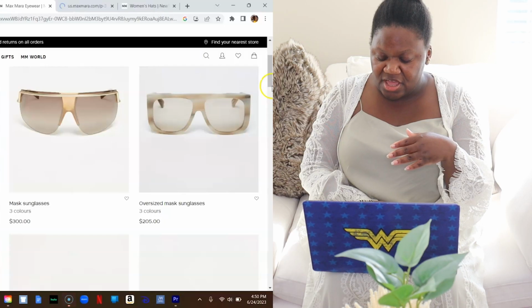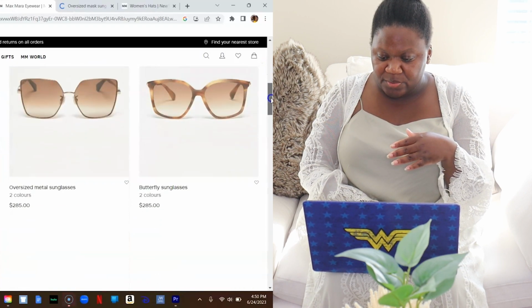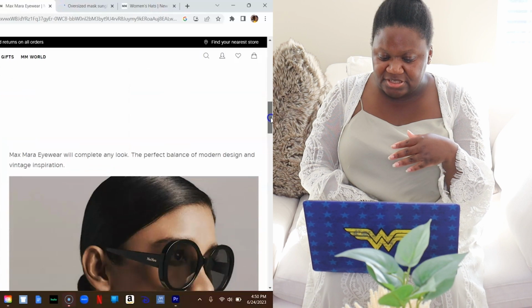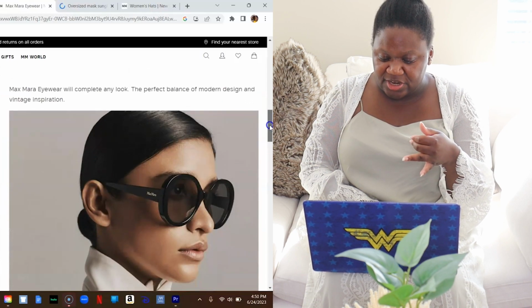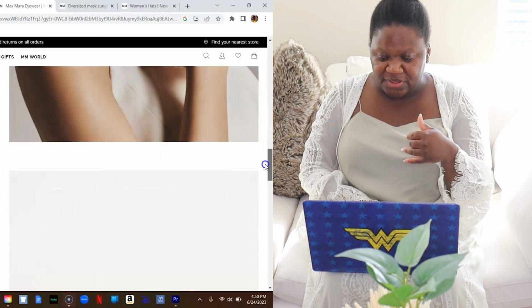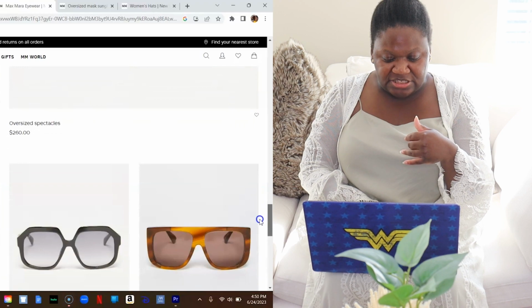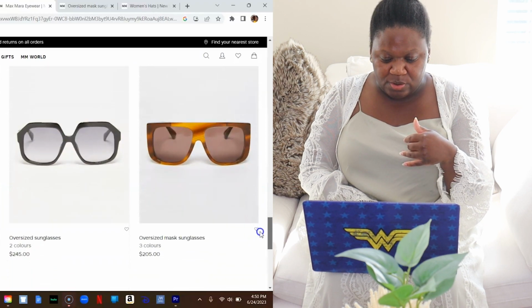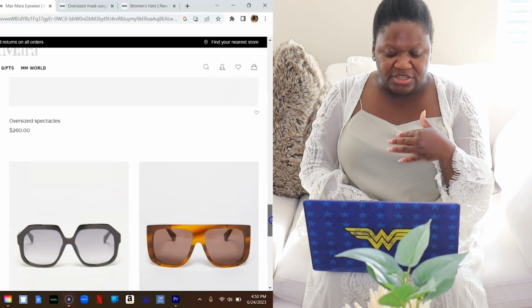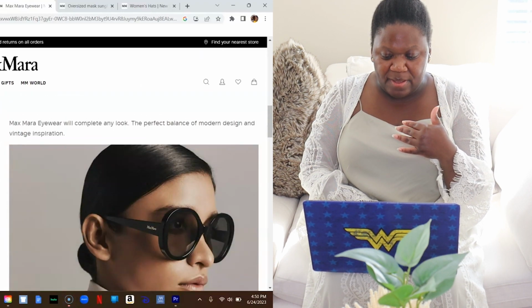Now this looks like the sunglasses that we saw in the runway look. But they're okay. They're not my favorite shape. So I'm going to scroll down and keep looking to see if I can find something that's more in line with my personal style. Because of course that's what we're doing this for ultimately. It's not just about getting a similar look. It's about recreating a luxurious look, but one that matches your personal style.